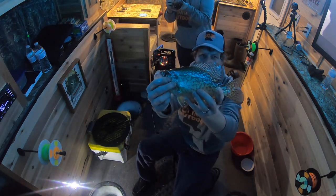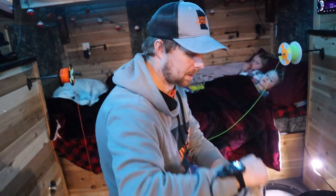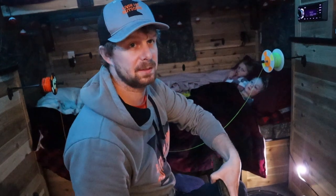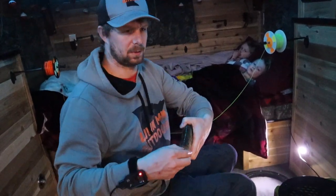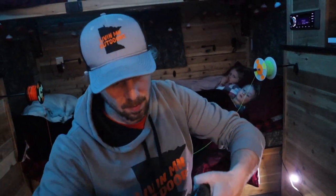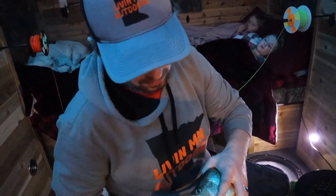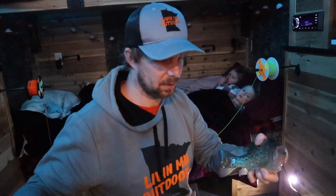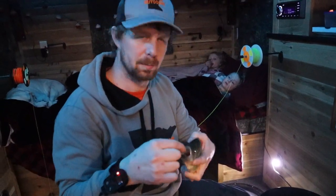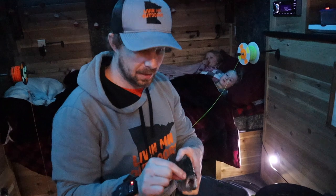There's another nice crappie, guys. Got that one on the rattle reel. And I'll show you what we're running on that rattle reel. Very basic setup. Nice crappie there. All we're doing is running this size 8 little red plain hook. And these little hooks are really hard to get out. Then we got a tiny little split shot up about 18 inches, running a crappie minnow on that, about 3 feet off bottom, and the crappies are smacking it. So we'll get this one in the bucket and get back to fishing.